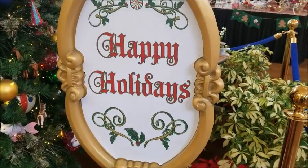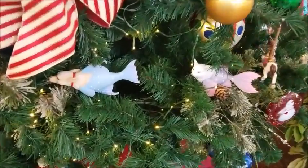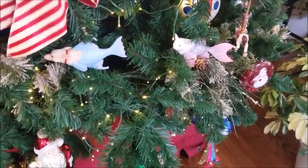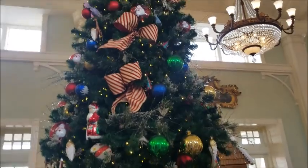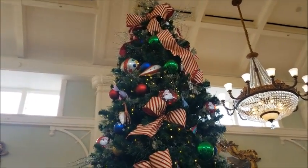And we found the sign, which means we found the official tree, and Mom found cat and dog fishes right next to each other. Cat and dog fish? Yes. Fishies? Fishies. Fishes. Fishes? Giraffe versus a llama. This is a giraffe. That's not how we say giraffe.